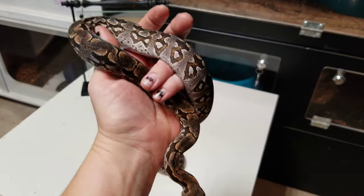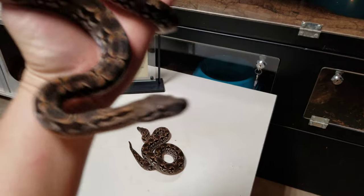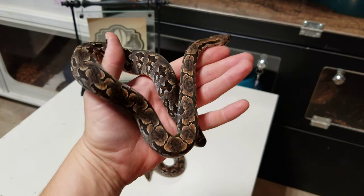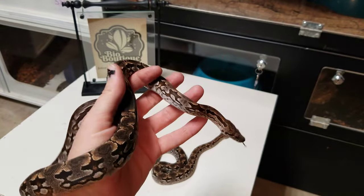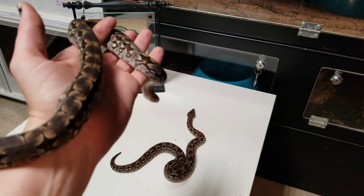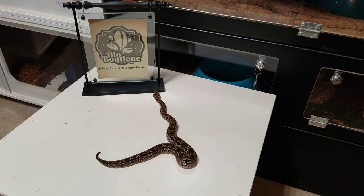I still have a few of these available, surprisingly enough. I've sold quite a few, and I'm keeping quite a few, but some are still available. I am not shipping for the rest of the year, just between holidays and cold weather and whatever. But if someone's interested in any animals, again, go to our website, bioboutiquekc.com, or just send me a message and we can talk about any of my available animals.